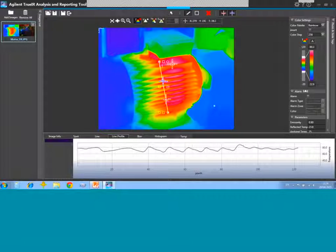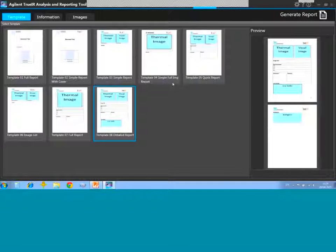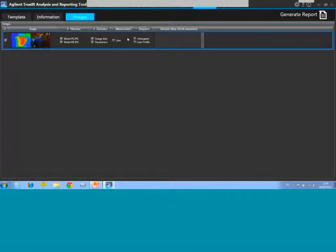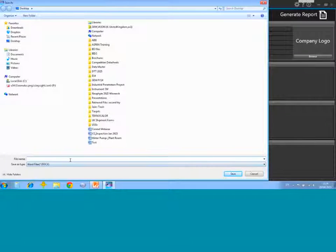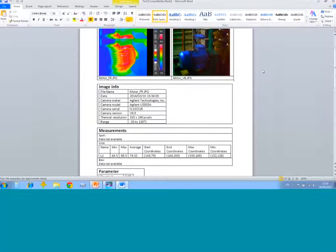Okay, so once we have all these images, it's also important for us to be able to share the findings with our colleagues of our analysis. So over here, there is a function for us in order to generate a report very easily, for us to attach an image, key in some basic information, and subsequently just export it. And I'm just going to write down test over here as an example. Okay, and I'm generating a report. And here is an example of how easy it is to create a report.